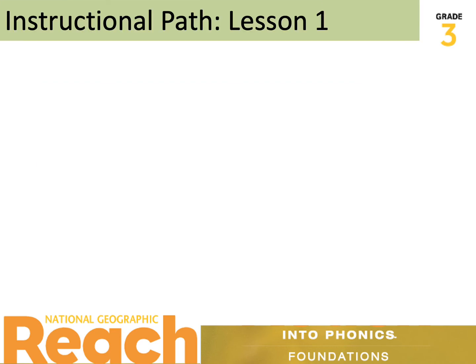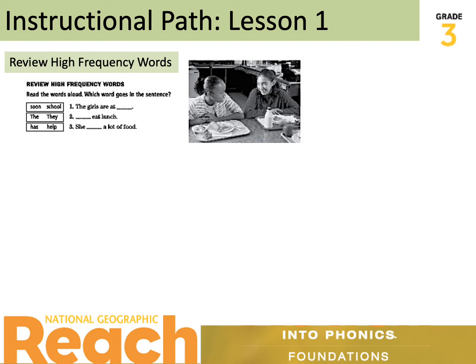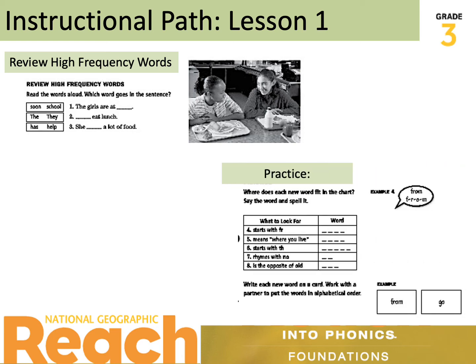We will now highlight the instructional path for Lesson 1. The first step that we will participate in is reviewing the high-frequency words. Students will review previously taught words and complete closed sentences. Our next step is for students to practice. Ask students, where does each new word fit in the chart? Say the word and spell it. Examples are provided, and spatial opportunities are also provided for students.